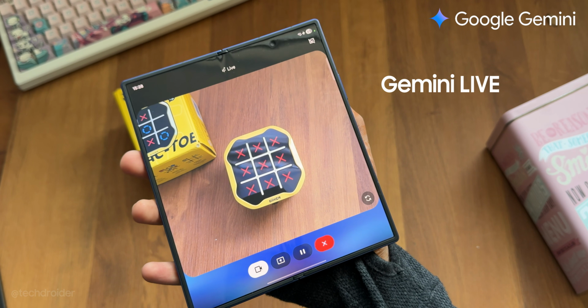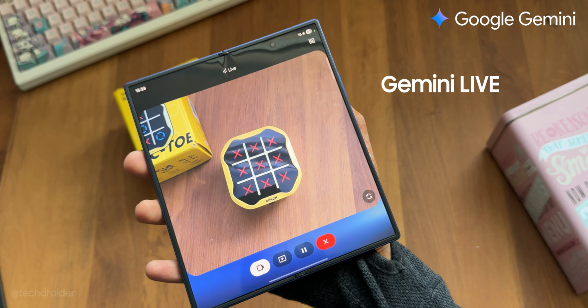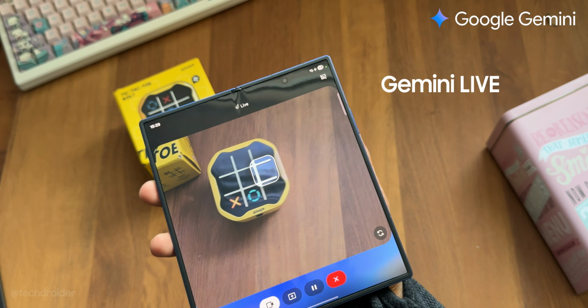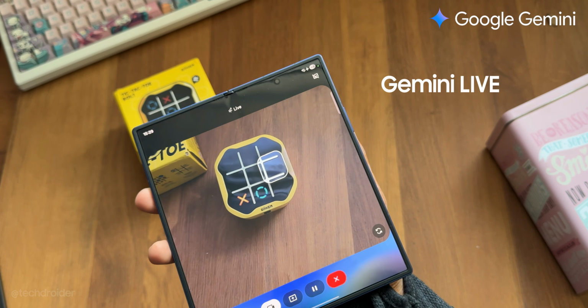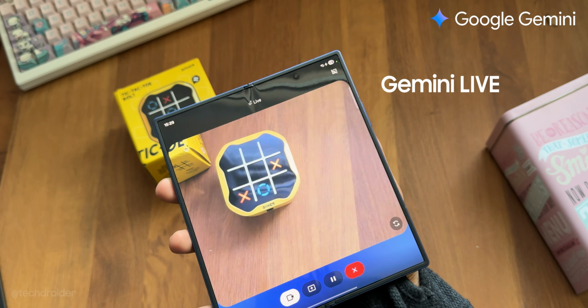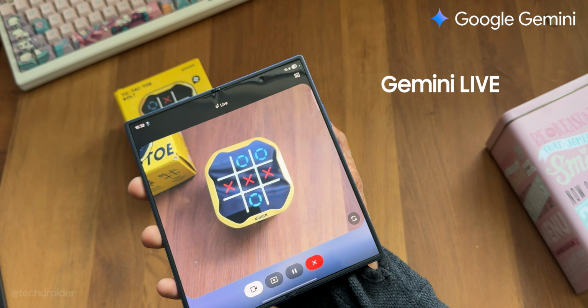A strong opening move is to place your X in one of the 4 corners. Now you've opened up a potential winning line in the top row. Let's see what your opponent does. Won that round. Well played.